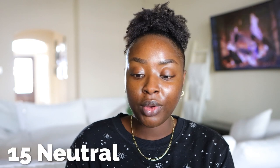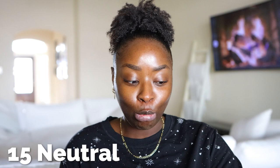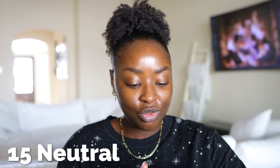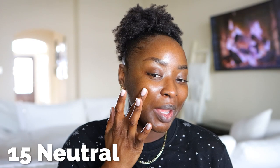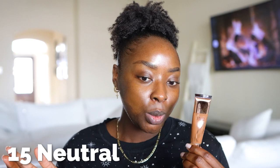15 neutral. Okay, does this one have a pump? That's nice. Pumping to the back of my hand. Okay, so I might need to stand corrected because this is matching my hand. So let's see. The bottle be looking kind of crazy sometimes, okay? We are gonna walk through this together. 15 neutral might be for the kid. Oh my God. I can more than likely make this work. I'm so annoyed. It was looking really shady in the bottle. I could make this work.